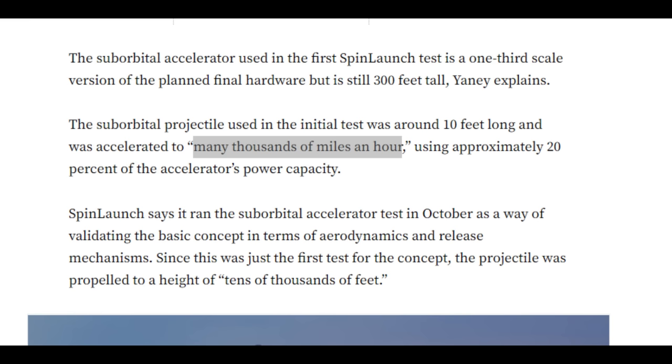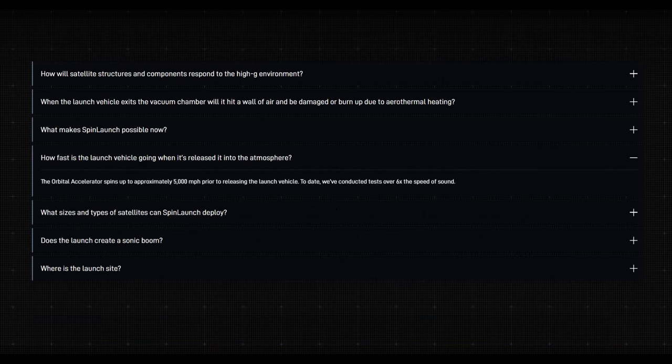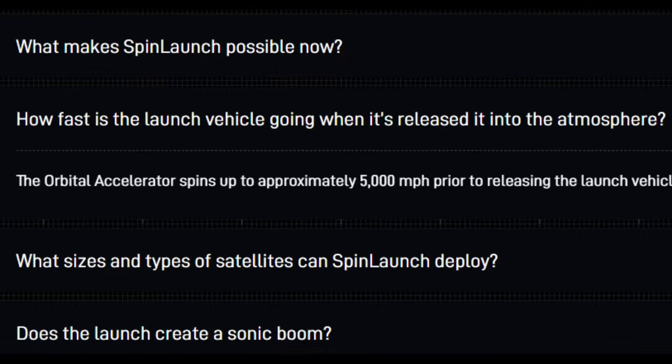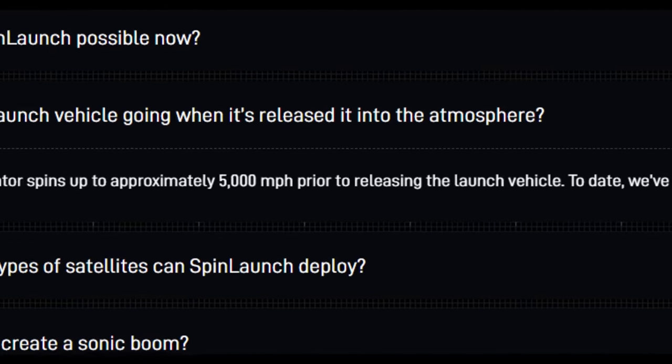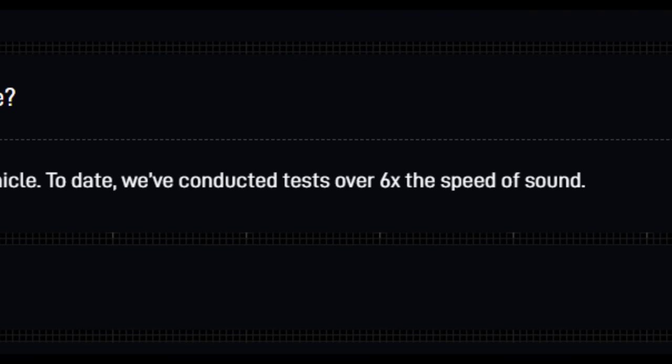Now, I had seen claims that they were launching things at 6 times the speed of sound, and I just assumed that the reporters had got confused or something. But no, apparently it's on their website, from the frequently asked questions on the Spinlaunch website. The orbital accelerator spins up to approximately 5,000 miles per hour prior to releasing the launch vehicle. To date, we've conducted tests at over 6 times the speed of sound. This is straight out bullshit.